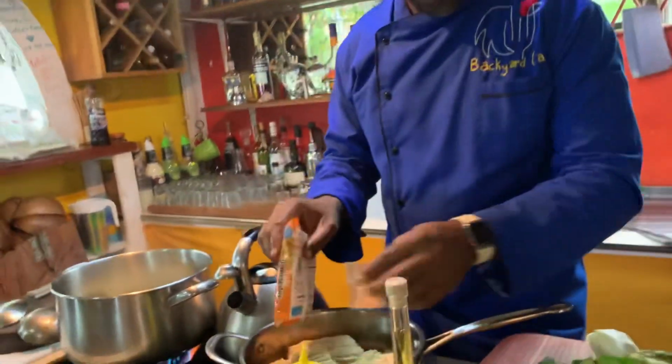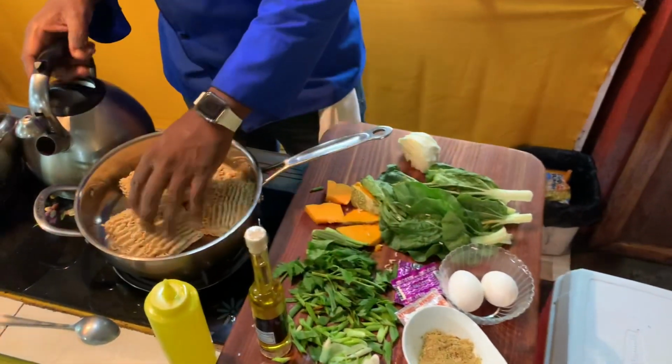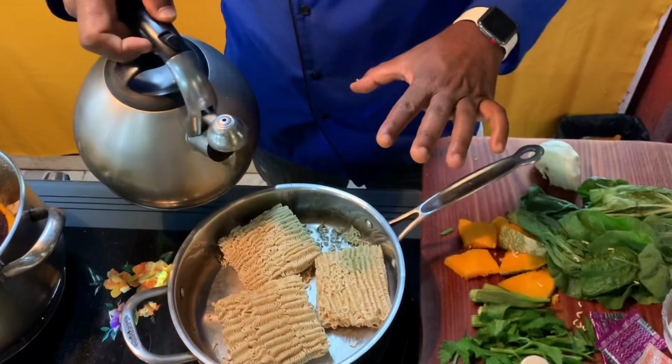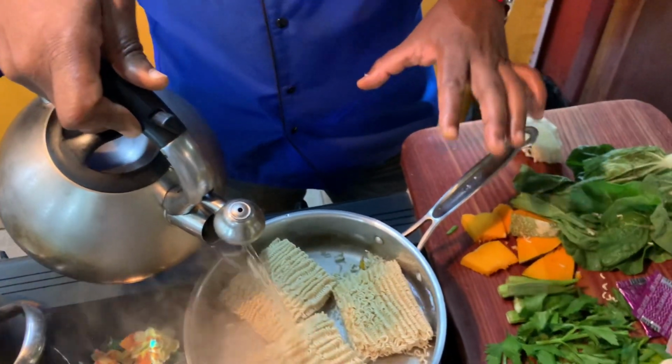So with the ramen noodles, you don't have to cook it. You can do it in a microwave, doing a regular ramen, right? Microwave, or you can do what I'm doing here, right? I don't want to overcook my noodles, so what I did, I already had some hot water sitting, waiting for us to do this.